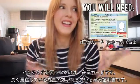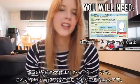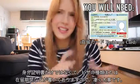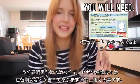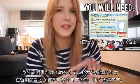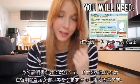Without this, you will not get very far because a lot of rental properties in Japan require you to make a 1 or 2 year contract. It's essentially your ID, and it has all the information like how long you're staying here and how long you're allowed to stay here and what the status of your residence is. So it's important that you have that when you are looking for an apartment.